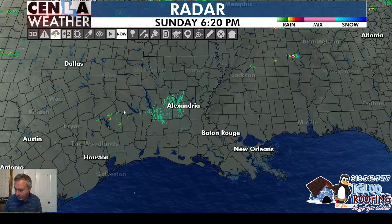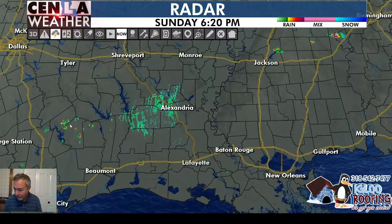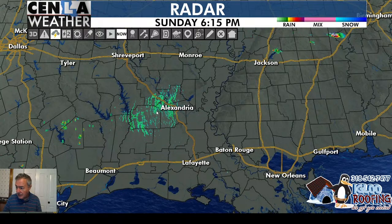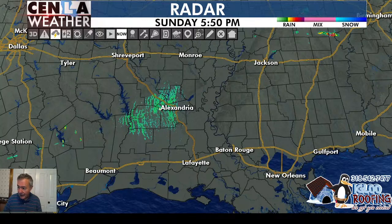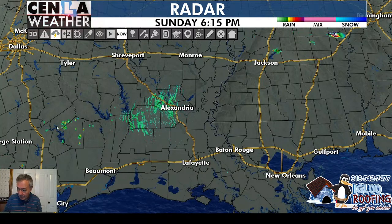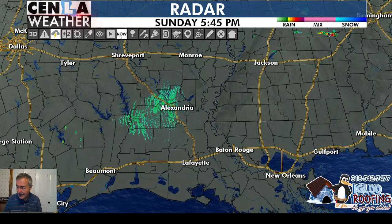We are showing a few showers to the west of us across southeast Texas and east central Texas. We'll go ahead and put that in motion. You see it's that southerly flow indicated by kind of the chaff echo here of the radar back off to the west. This is real rain across east Texas.